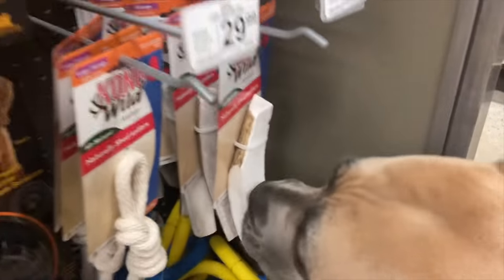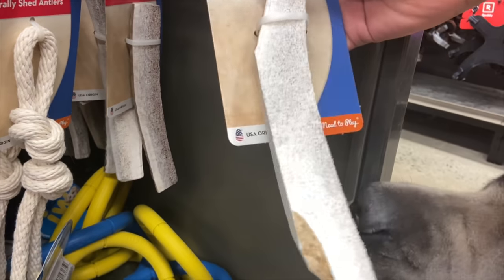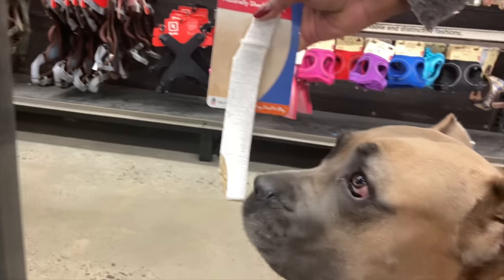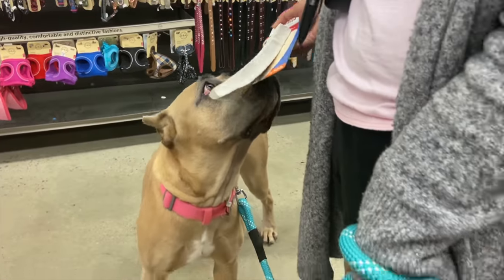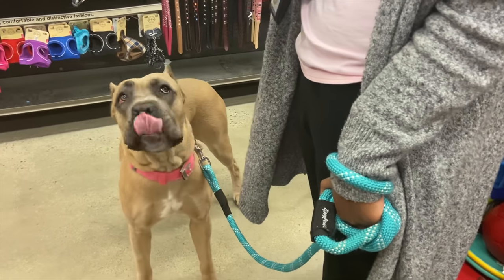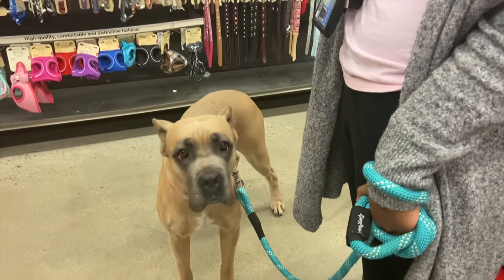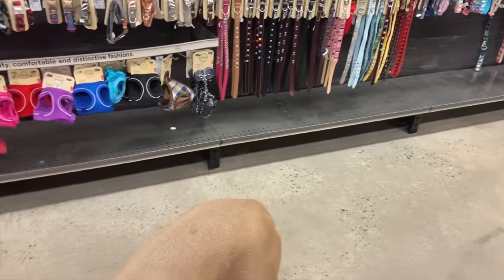Oh, she's smelling something. I think it's an antler. Oh boy, Katana, a whole $35. You like it? She wants it. Oh, Reese, she touched it. She wants it, Reese. We might have to get some donations for Katana's expensive taste. She's got expensive taste.